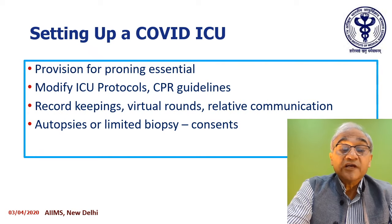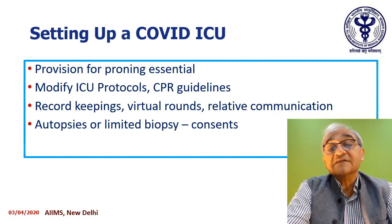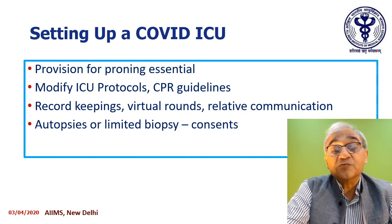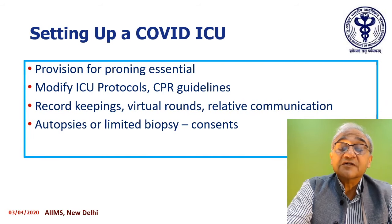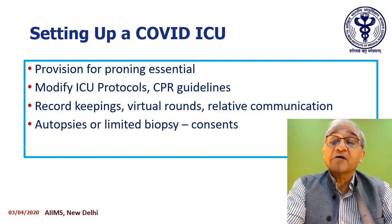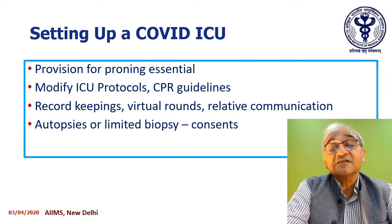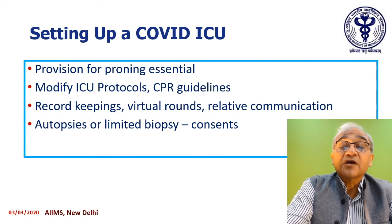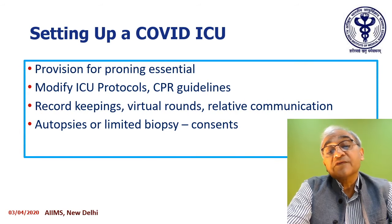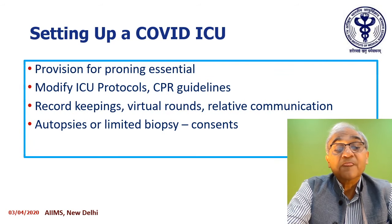An important issue in an ICU is talking to the relatives. It is very difficult to allow the relatives to come into these kinds of COVID ICUs, because they will have to wear some kind of PPE certified for people visiting these patients. But the PPEs are less in number, so maybe these patients' relatives could be talked to on electronic media. They could be informed about the patient's condition, so that they need not come to the hospital and cause overcrowding.